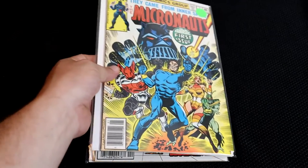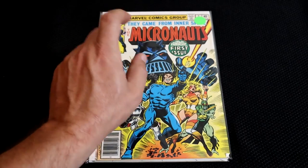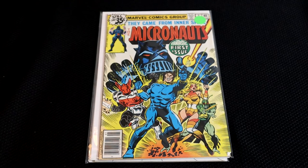Another run that I've been looking to get. I got a couple of them, but this is the first one. This is The Micronauts, issue number one. First appearance, it is a key, first appearance of The Micronauts. So that's pretty cool. Got that really clean copy of it too. Now, we're on to some good stuff here.